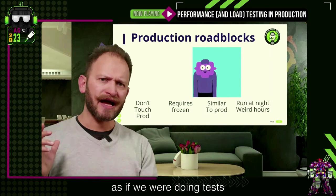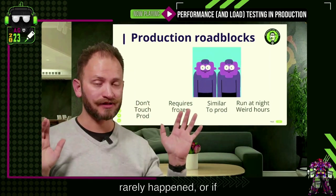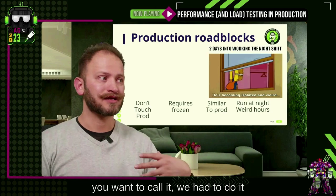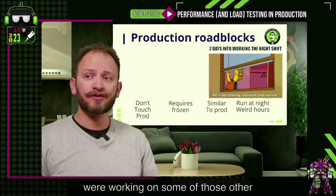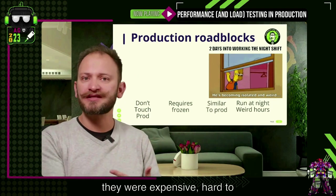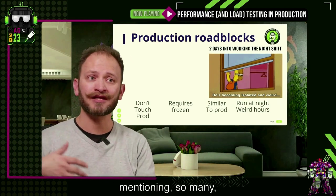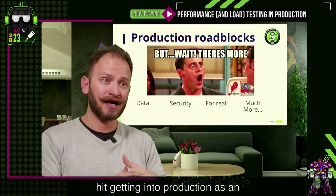And even if we were doing tests in productive environments, which rarely happened, or in the pre-prod environment or staging or whatever you want to call it, we had to do it at weird times, weird hours, especially because some other people were working on some of those other environments. They were precious, expensive, hard to configure, as well as fragile, and shared many of the situations and characteristics that I have been mentioning. So many, many more roadblocks that we would hit getting into production.